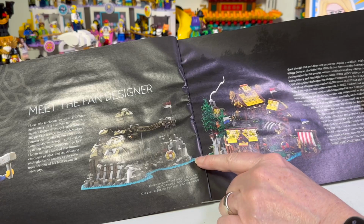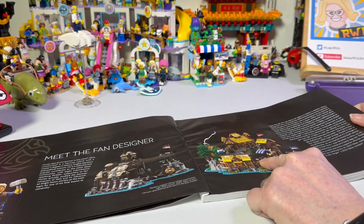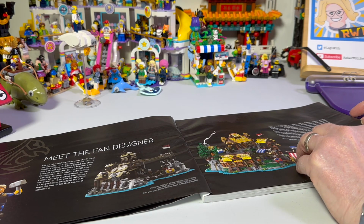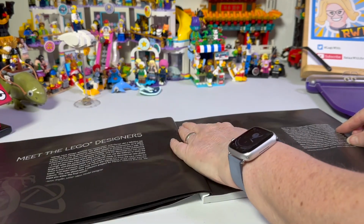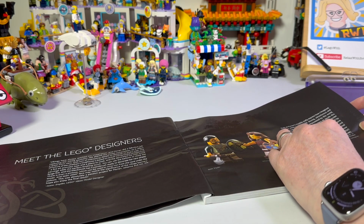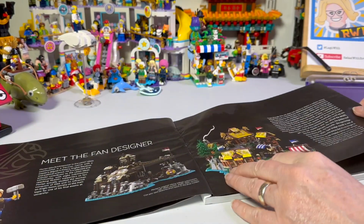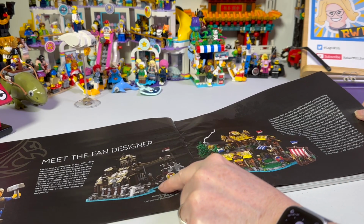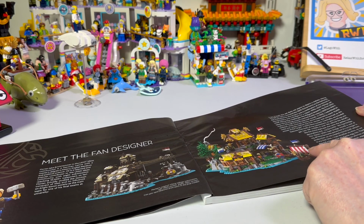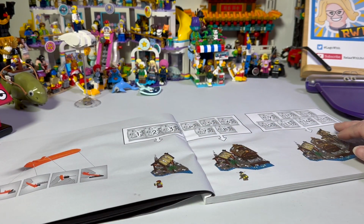So this is Florian's original submission. And this is the final model. So that's interesting. Here are the Lego designers. This is Isaac Snyder and Johanna Worm Jensen. Lovely. Oh, hang on. So Florian did two. So this is his first one, and that's his second one. Interesting. Oh, I like the added addition of the little Viking boat there, which doesn't come with this set, which is a shame. Anyway, right, okay then, let's do bag 1.